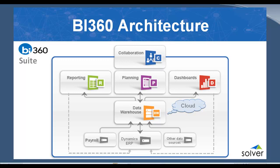Collaboration module brings it all together in terms of enabling organizational users to collaborate across multiple departments, but also be able to discuss your reporting, planning or dashboard KPIs, variance analysis, consolidation process. Anything that was so far being discussed more in meetings and left behind in meeting notes or emails could now be tracked in a workflow-backed environment.